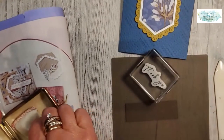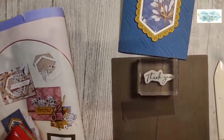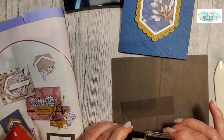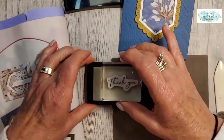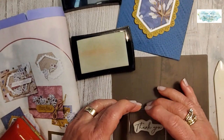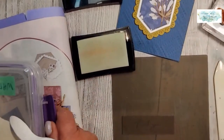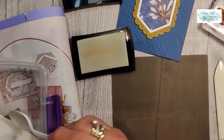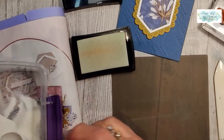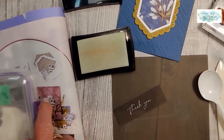So I've got my stamping buddy here, and I've got my Versamark ink. Just tapping this very lightly on my ink pad because I don't want to catch the edges. And let's put this right in the middle, and I might have to trim it a bit. Okay, and then I've got my powder here. So I'm just tapping off the excess. Now we're going to be doing another embossed greeting on the second card.